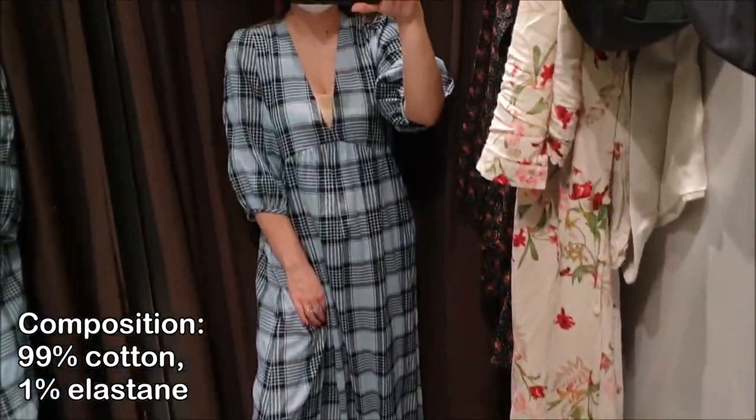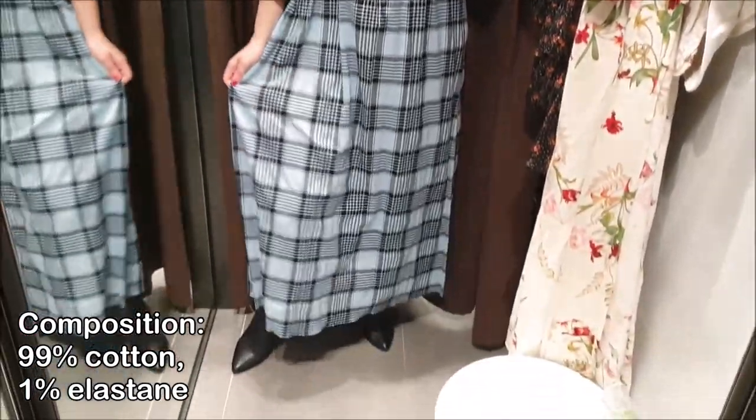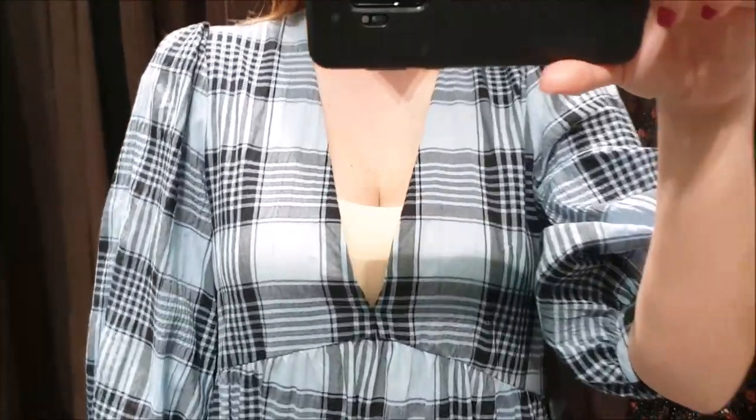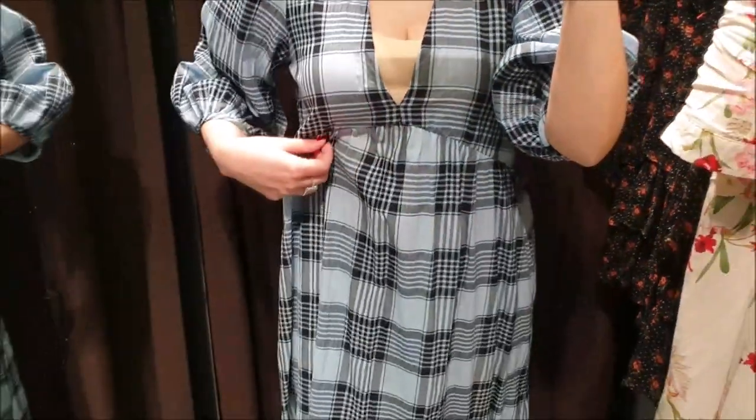It's great with a black waist belt like this elastic belt that I wear today, but I don't know if this print is good for spring or summer.